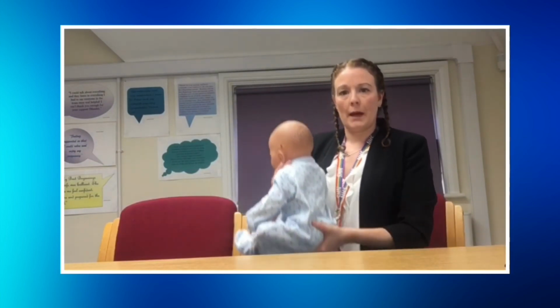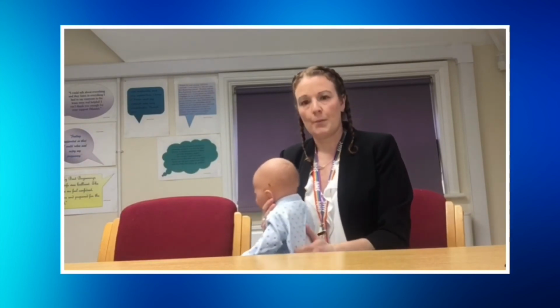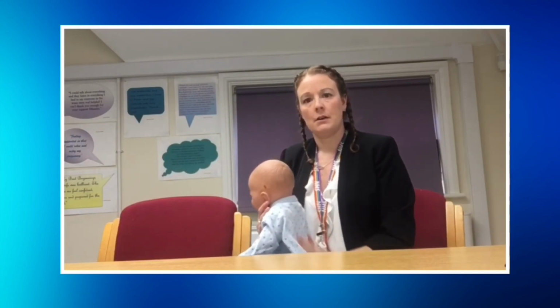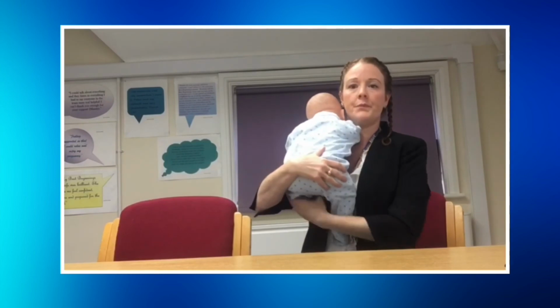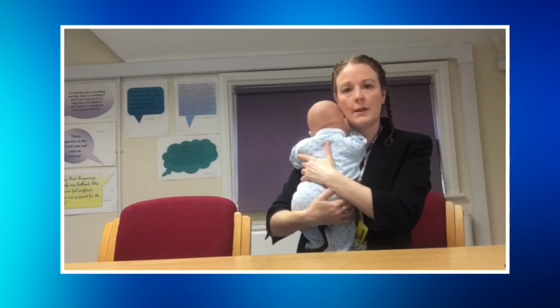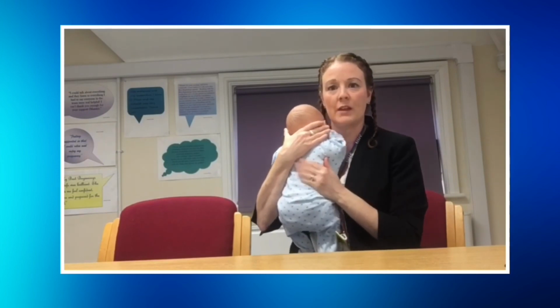So sit your baby with their back completely straight and support them under the chin like this. You can rub your baby's back firmly or tap the baby's back. Some people prefer to have baby over their shoulder, so holding the baby close and tapping the baby's back. Be careful they're not sick down your back.